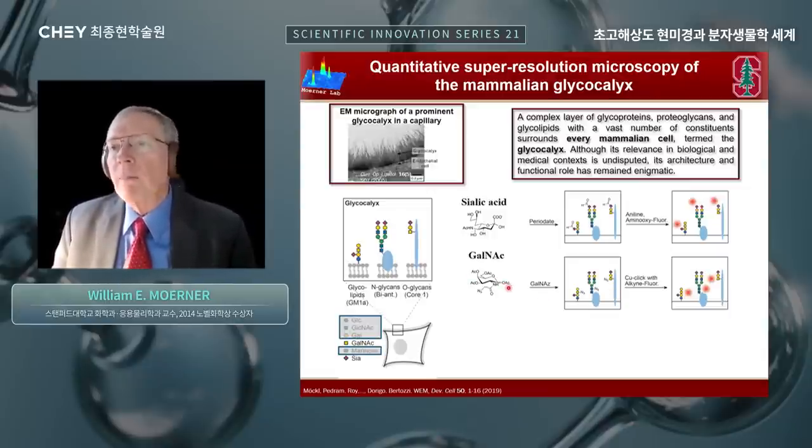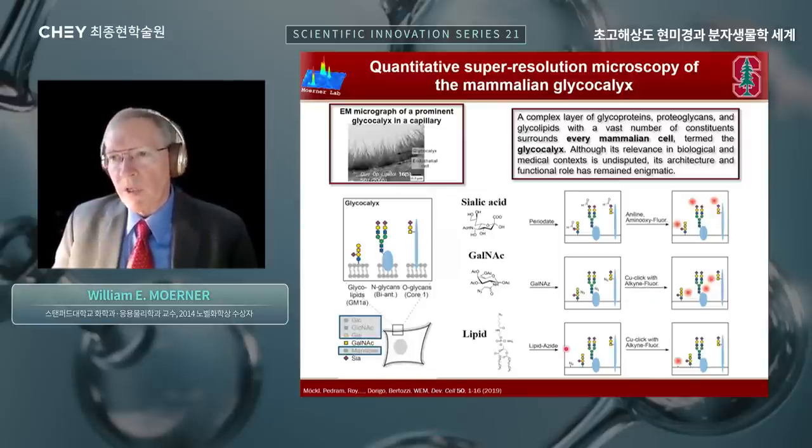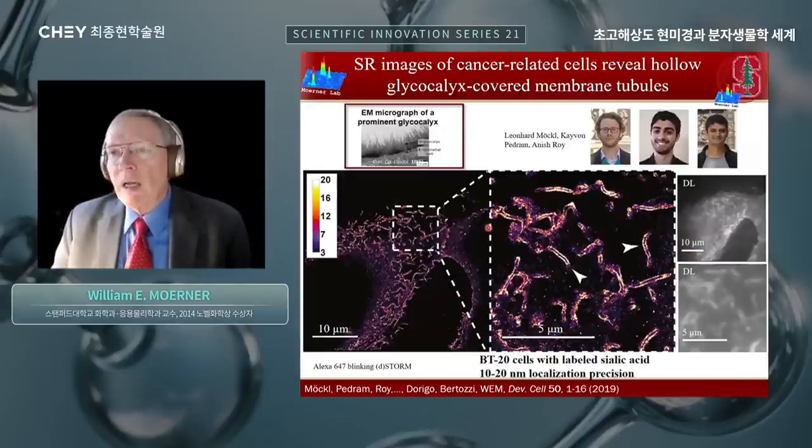GalNAc can be labeled using metabolic labeling, the idea that Bertozzi has pioneered, where you create special sugars that have an azide on them, this N3 structure, and then feed that to the cell so that the cell will produce these particular molecules with the azide attached. Then you can use a fluorophore with an alkyne functionality so that it will react with the azide and covalently attach fluorophores at those specific positions on the outside. You can also provide lipids to the cell that have an azide, and then the same chemistry can be used to label the lipid. So my students and postdoc, Leonhard, Kayvon, and Anish, did super resolution imaging of these structures.